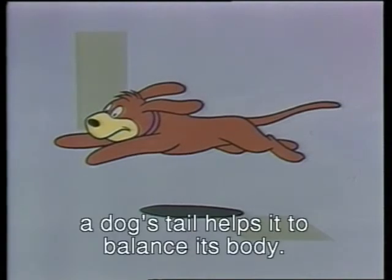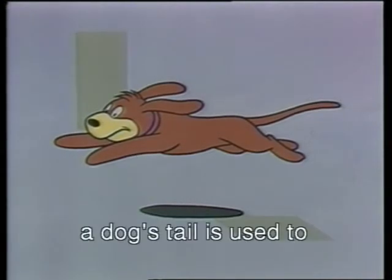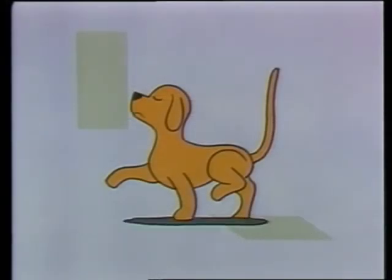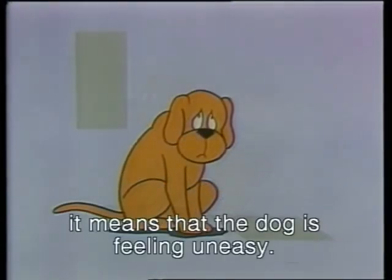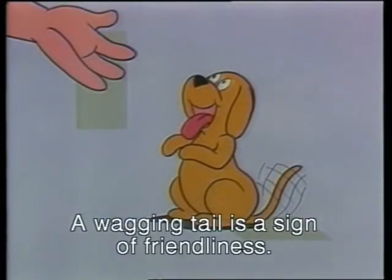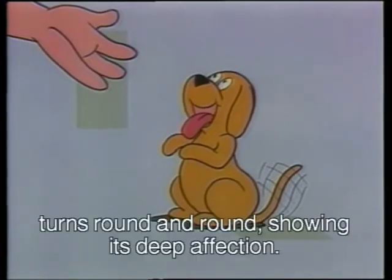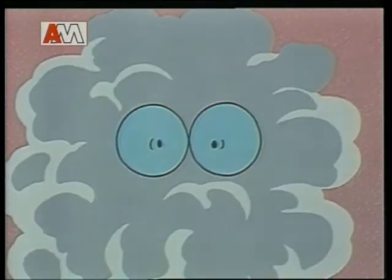Like other animals, a dog's tail helps it to balance its body. Besides this purpose, a dog's tail is used to express different kinds of feelings. For instance, if the tail is upright, it means that the dog feels proud of itself. If the tail remains still, it means that the dog is feeling uneasy. If the tail is in between the backside, it means that the dog is frightened. A wagging tail is a sign of friendliness. When a dog sees its owner, it shakes its head, wags its tail, and turns round and round, showing its deep affection. Do you understand me now?